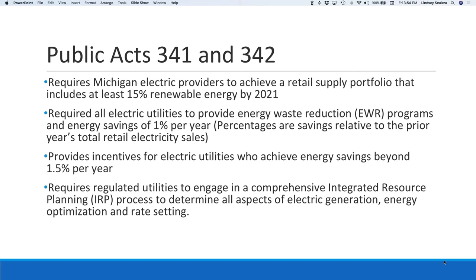It also required regulated utilities to file something called an integrated resource plan. Now we're going to get into too much wonky stuff, so I'm not going to do too much of that. But anyway, the integrated resource plan, you can go to the next.